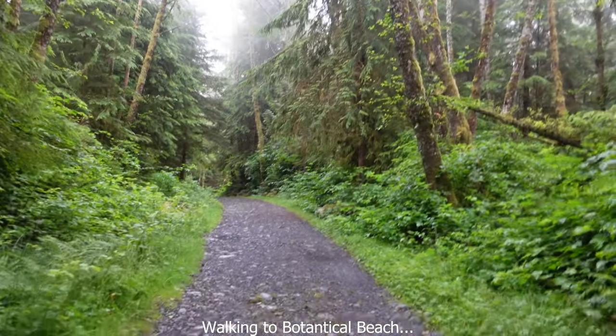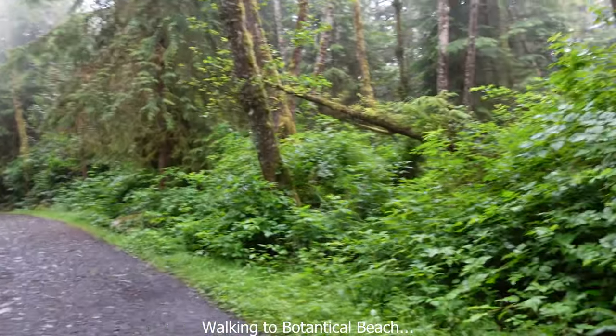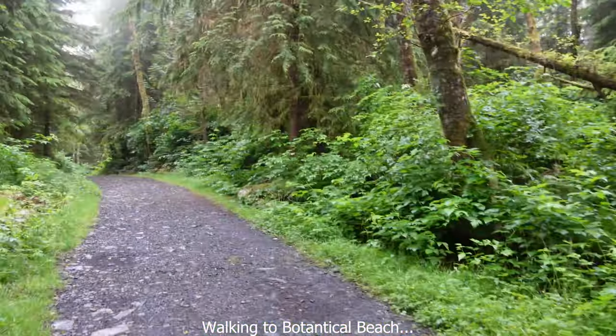So we're walking to Botanical Beach. Going to go check out the tide pools. The tide pools. Hopefully we see some starfish.